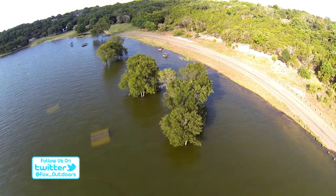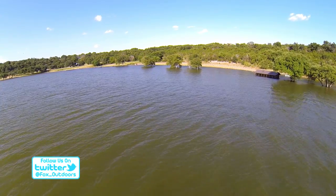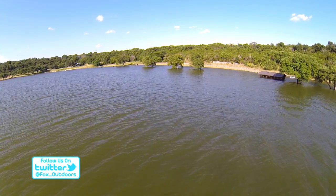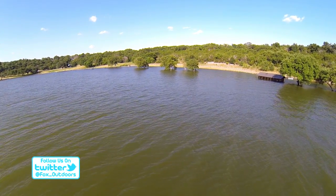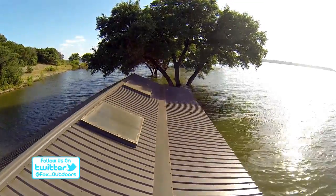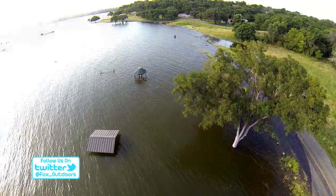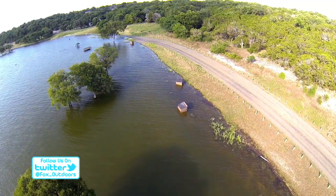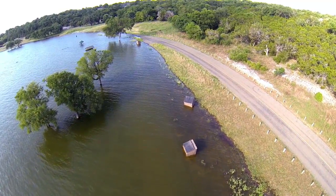In fact, I'm fishing right in what used to be the swimming area back when the lake was at normal level. This lake is 25 feet high right now, and I'm actually inside the swimming area, which is fine since the lake's flooded. You can see right here we've got flooded shelters, picnic tables, play areas, dumpsters floating around, just a lot of stuff underwater here, and catching fish right out of the middle of all this flooded park area.